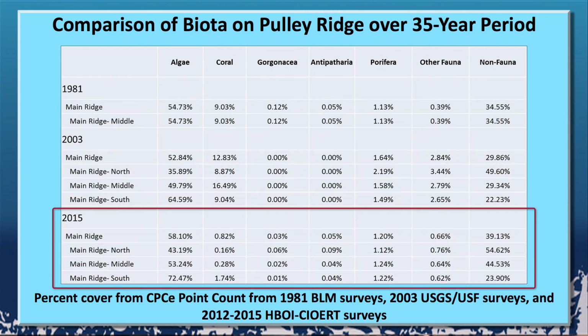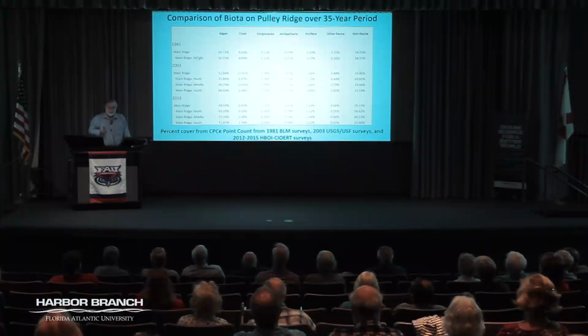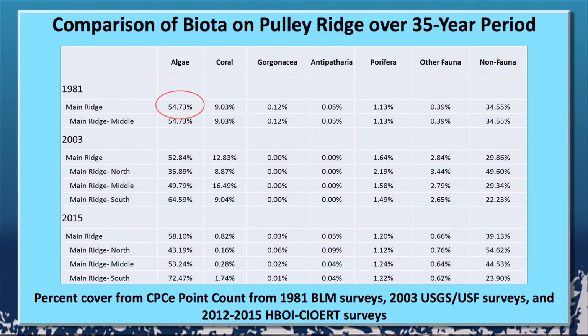And then in 2015, we attempted to go back to the exact locations that they had done with the drop camera in 1981 and with an ROV dive in 2003. And using our technology now, we were able to retrace exactly where they had gone. And some of the interesting things, what about the algae?